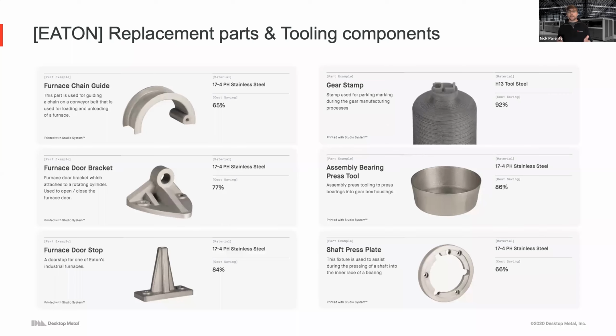So here's a bunch of examples. We'll talk through one of each of these use cases, but this is a bunch of examples of replacement parts and tooling components. Like I said, most of these parts are for machinery that is not even around anymore, if they're replacement parts. And the tooling components are custom pieces, like this assembly bearing press tool, to try and fit a new design into an existing machine. All of these things are great examples that Eaton has printed.